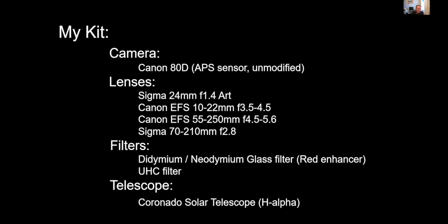Just to illustrate, I use a Canon 80D, which is an APS size sensor, and it is unmodified. I've recently bought a Sigma 24mm f1.4 Art lens, which is lovely and sharp. Bought that secondhand off eBay. Very, very pleased with it. I've had for some time a 10 to 22mm EFS lens at f3.5 to 4.5, which I tend to use at 10mm for really wide, and my Sigma, because of the f1.4, if I can get away with the 24mm.